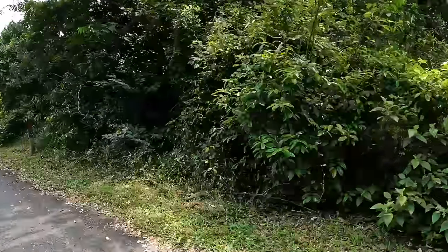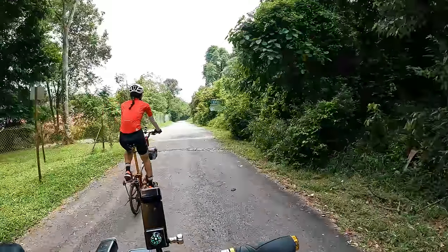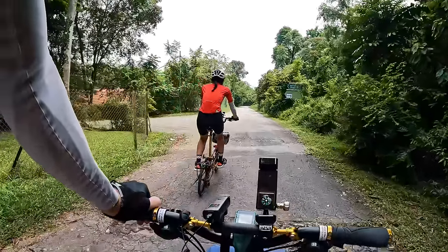We got some big monitor lizards here. That one's not so big. Toon saw a bigger one earlier and freaked out.